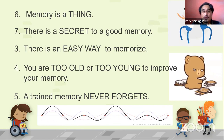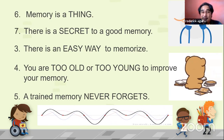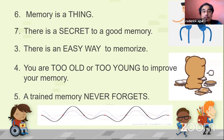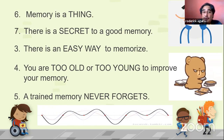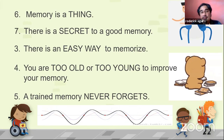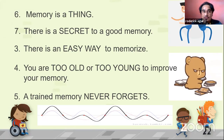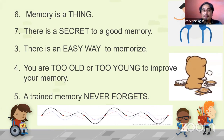The seventh myth would be there's a secret to a good memory. It's a myth. There's no secret to a good memory. There's not one strategy or technique that can be used by all people in order to help them have a good or better memory than the others. No, it's always practice. All right. So we need to practice because it's something that we need to do, to constantly engage in, so that we enhance our brain capacity.